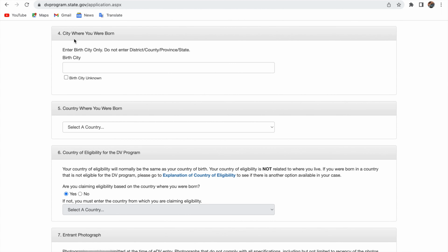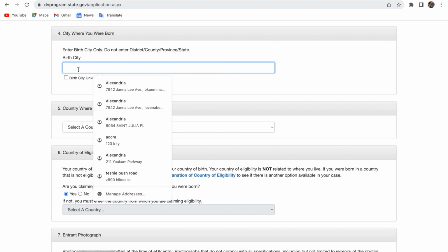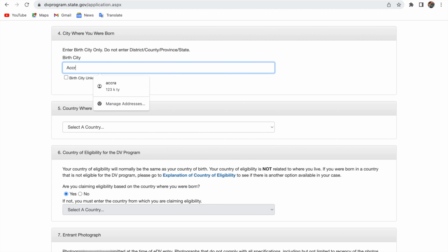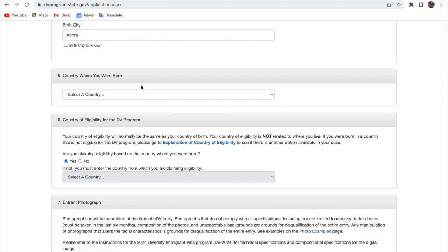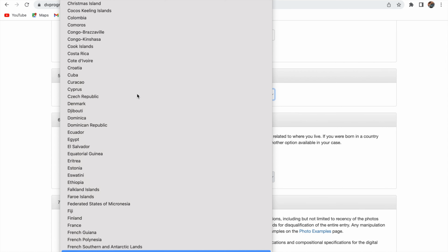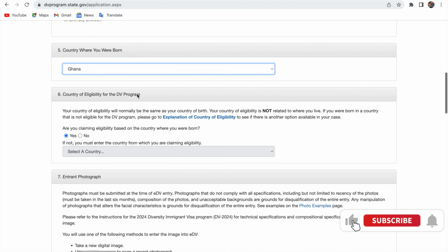Then it says city where you were born. So you put in the city where you were born. If you don't know the city that you were born in, you just click on it. And it says country where you were born. So the country that you were born in, you just put it over there. And it says country of eligibility for DV lottery.